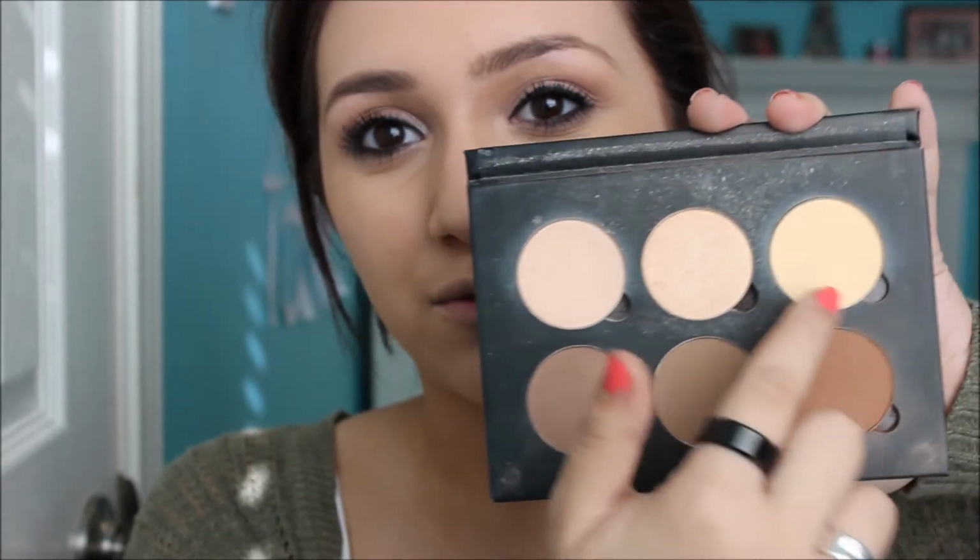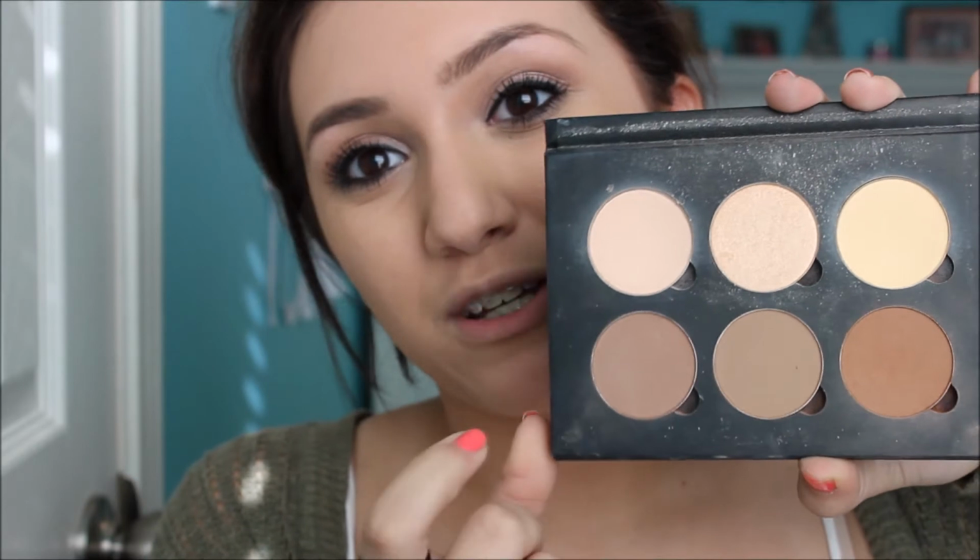So first, I'm going to tell you what we're going to be using to contour, and I am using my Anastasia Beverly Hills Contour Kit. I'm not going to go too much in depth with this. If you'd like to see a full in-depth review, let me know. But this is great. It has 3 highlight shades and 3 matte contouring shades, which I love, and I definitely recommend this because I think it is so necessary to have different shades to contour with.